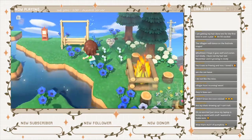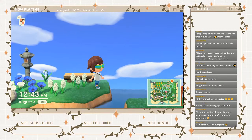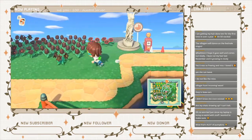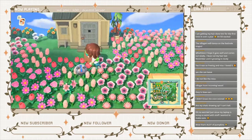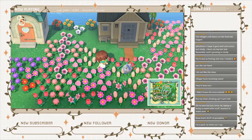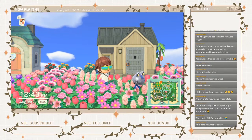I actually kind of like this little area. It's cute. He did good. Oh, I didn't even notice that. Pretty cool. More flowers. Oh my God, the flowers. There's a robot exercising in the flowers. It's kind of like the Tin Man in the poppy field.